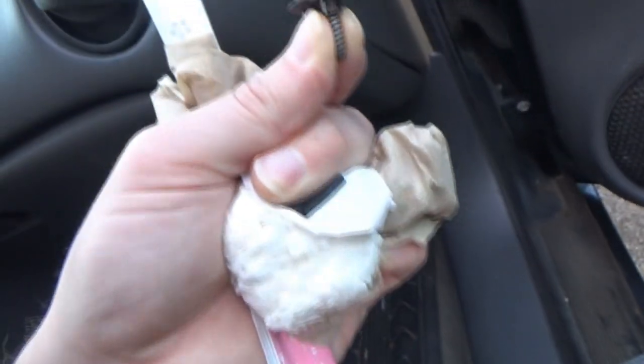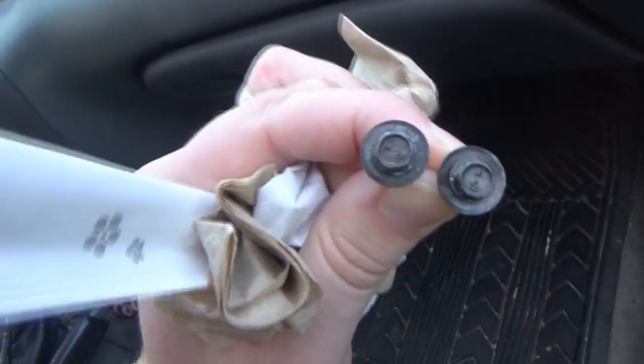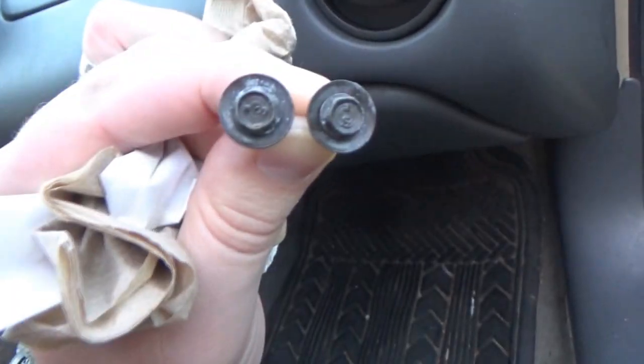Not sure. I think these were the radio screws that they had in here. I ended up putting the original ones back in when I bought the other stereo, I think, from the junkyard that one time. Or maybe I had some, but I think these were the wrong screws. But if they're on the floor, we obviously don't need them.